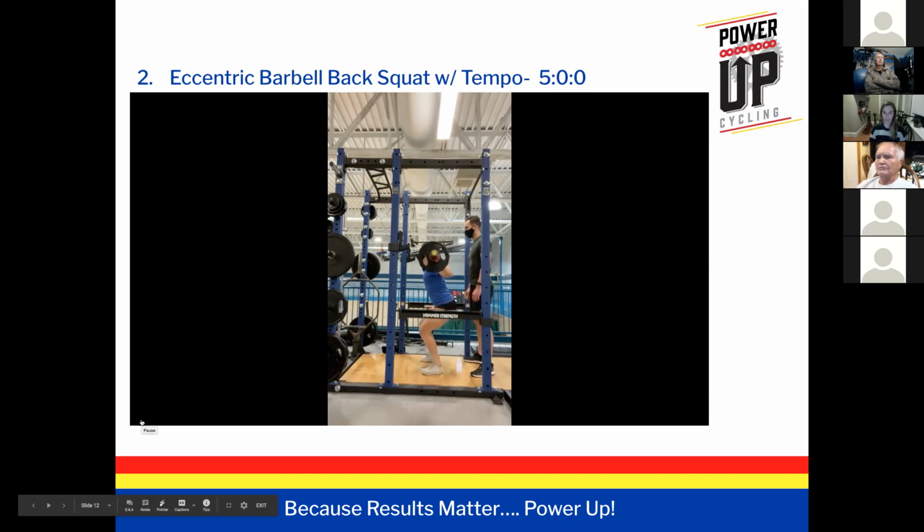Then I'm slowly lowering, keeping it controlled. And then right here, I try to come up as fast as possible. And then go straight back into it.